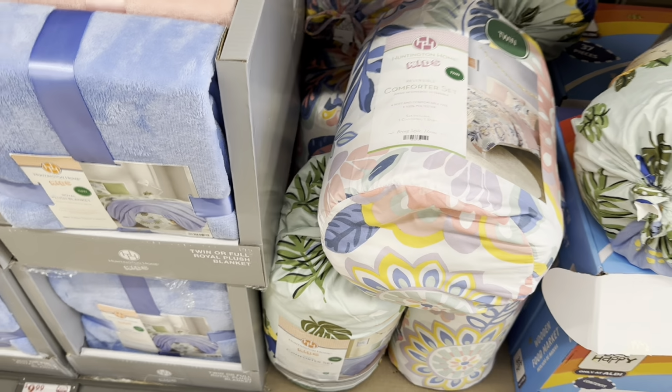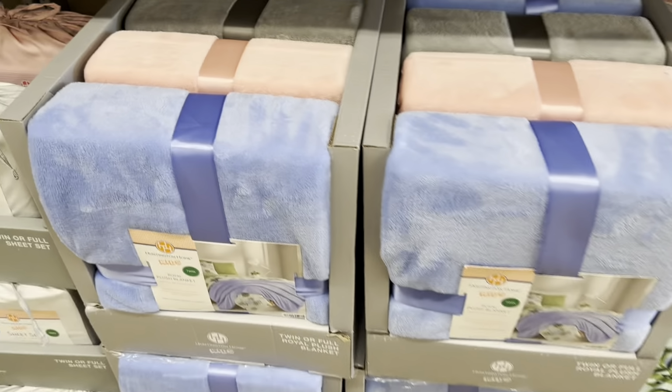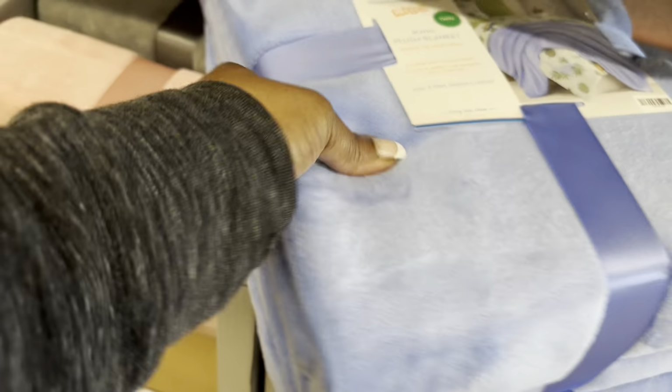Okay, so down here, guys, they have these comforter sets for the kids. They have it in the twin, and they also have it in the full for $15. And they have a couple of different patterns. This is one of them, and then this green one. Okay, the twin or full royal plush blankets, they are $10. Ooh, feels nice. This blue is really pretty. Let's have the blue, gray, and pink.